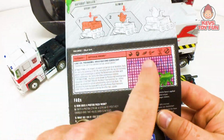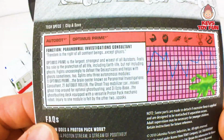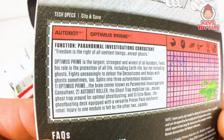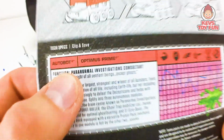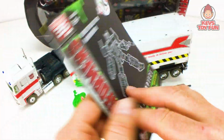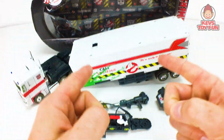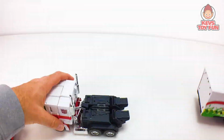These guys were actually on the back of the boxes for each one of the G1 or Generation 1 Transformers, which is kind of cool, right? Paranormal investigator consultant, pretty cool. Autobot, Optimus Prime, right? This is pretty awesome. I love it. Cool. Okay, let's start forming him. Let's do it.